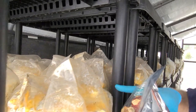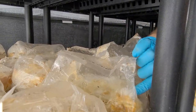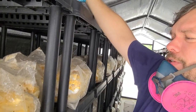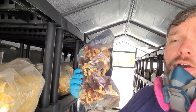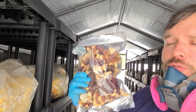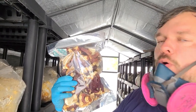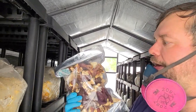But it is promising that you guys can probably see there are these marshmallow shapes starting on this block here. So I think they're probably starting. I wanted to mention we dried 124 pounds fresh of reishi, and we packaged these up in packs of 0.7 pounds. We got about 27% dry weight by the time we dried it.